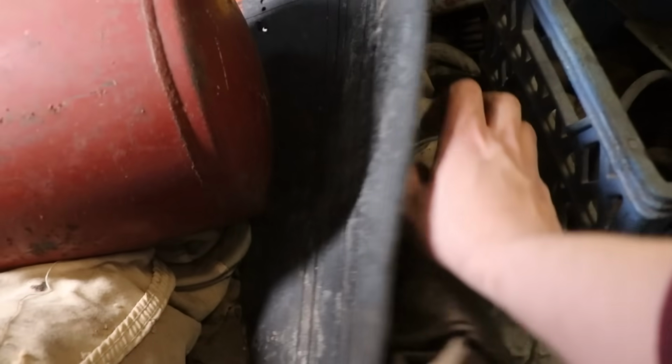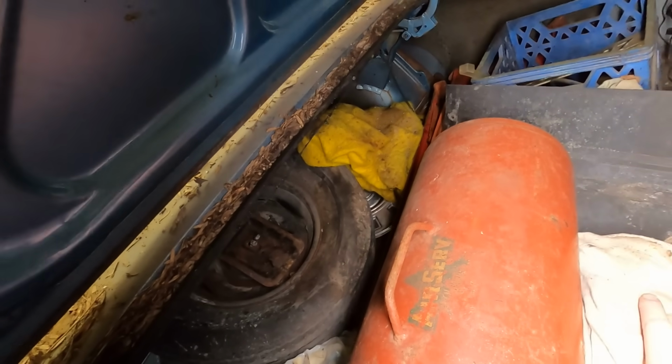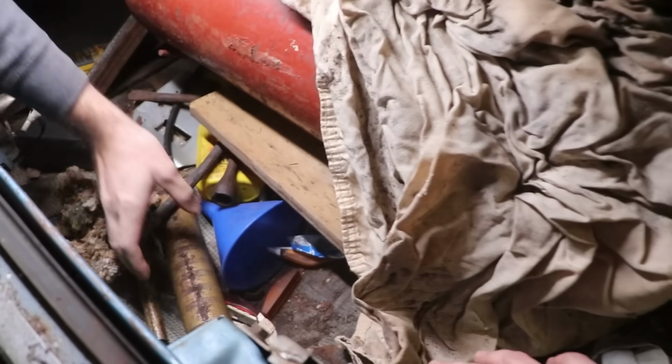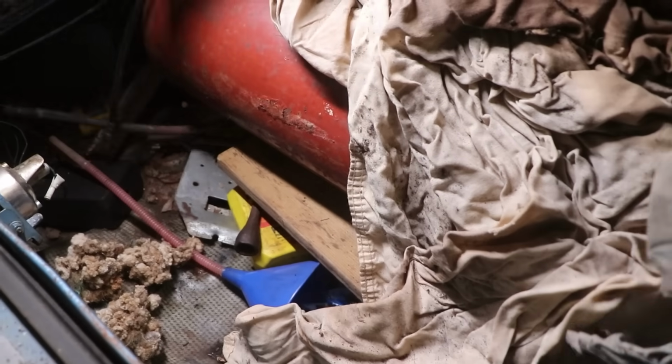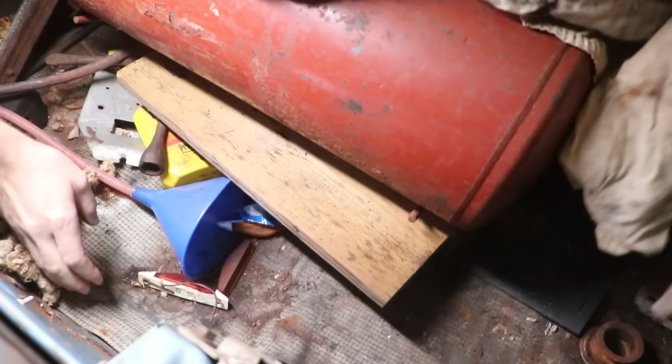I just want to see if the trunk floor was solid or not. There's a mouse nest right there. I think we're in good shape. I think so. There's another grease gun. There's a lot of grease guns. Somebody liked the grease stuff around here. This is like the third one we found already.